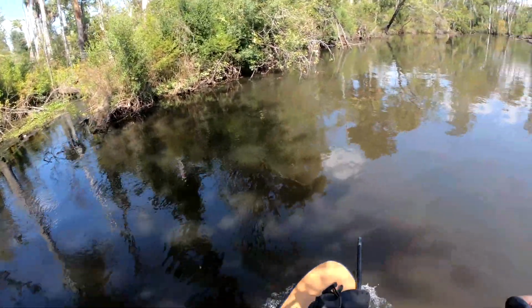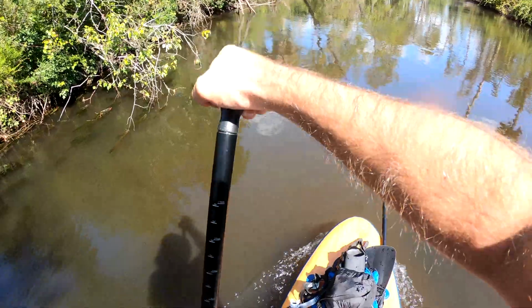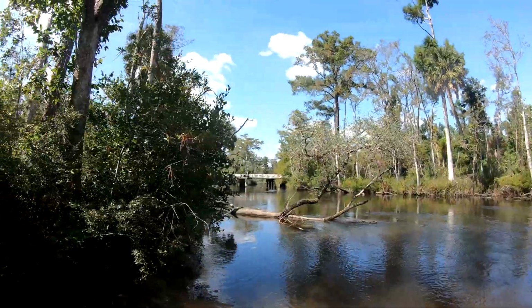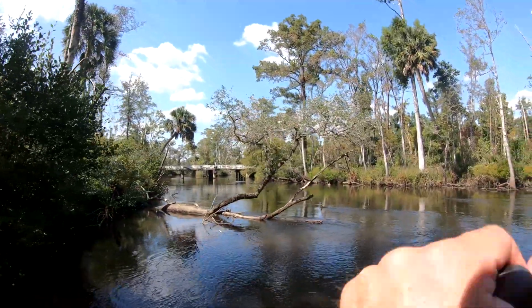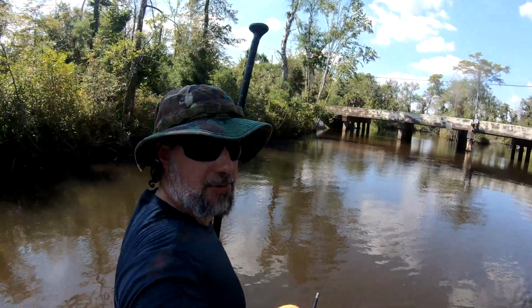Another quick view of Fenceline Spring in all its glory. With time ticking and school getting out soon, I had to double time the paddle, but there we are back to Highway 20 Bridge, and time to get the kid.